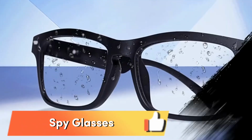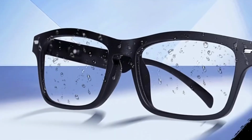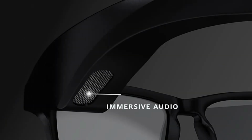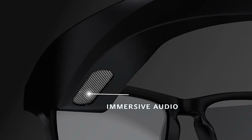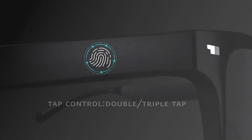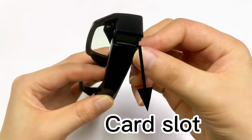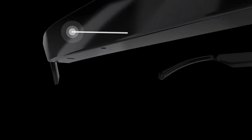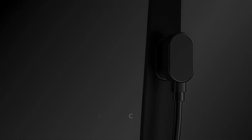Spy glasses. Spy glasses, also known as hidden camera glasses or spy camera glasses, are glasses that are designed to allow the user to record video or take pictures covertly without drawing attention to themselves. The glasses are equipped with a hidden or embedded camera that can capture high-quality video and photos. Typically, the glasses have clear lenses and look similar to regular glasses, making them easy to blend in with everyday attire.